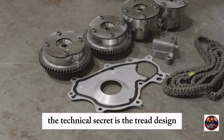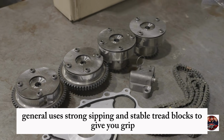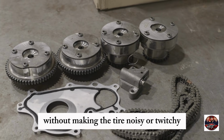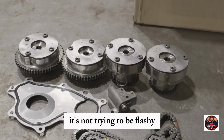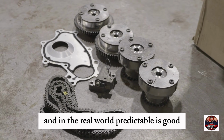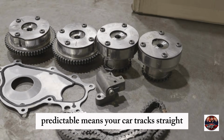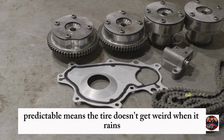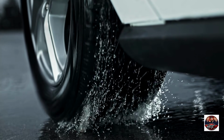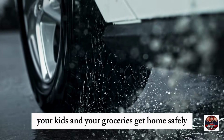The technical secret is the tread design. General uses strong siping and stable tread blocks to give you grip without making the tire noisy or twitchy. It's not trying to be flashy, it's trying to be predictable. And in the real world, predictable is good. Predictable means your car tracks straight. Predictable means the tire doesn't get weird when it rains. Predictable means your spouse, your kids, and your groceries get home safely.